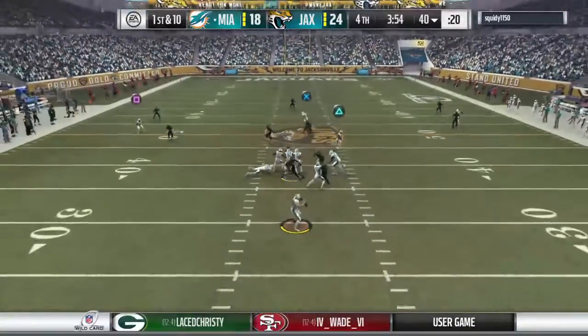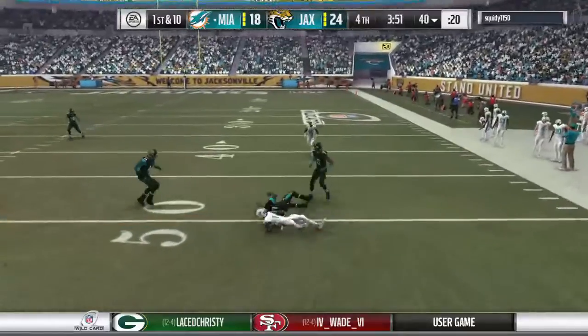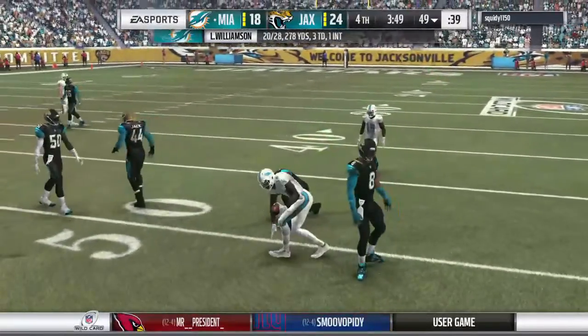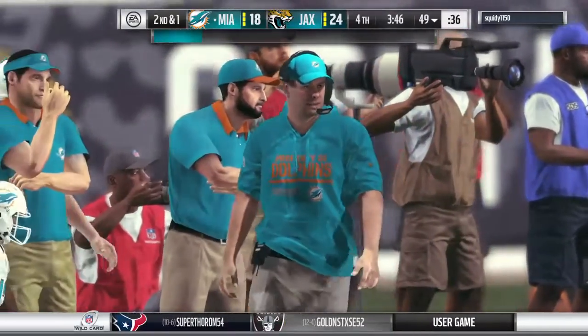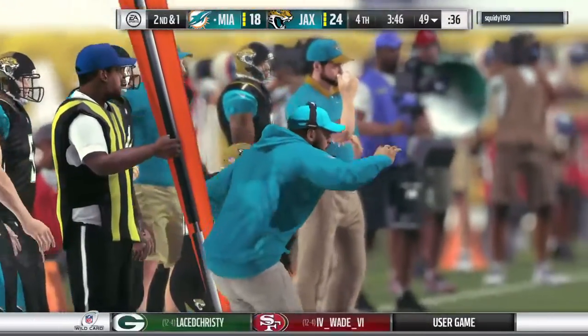Now a play fake here on first down, and he's got his man on the crossing route. That's Landry, and he'll be brought down just shy of midfield at the 49-yard line. And there they went, crossing route against the zone defense. What do you think of that?